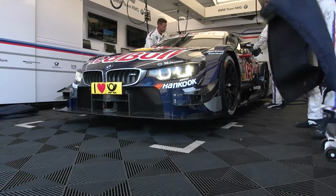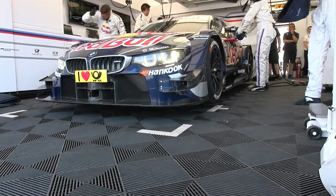It's a lot of laps to go here. It's hot and humid. How much does it affect the tire work, the work with the tires? What can you tell us about that?